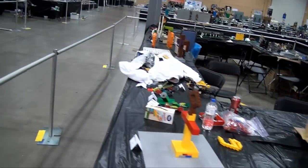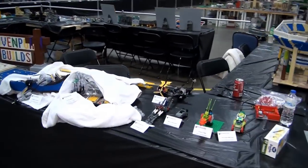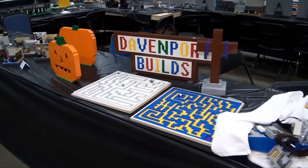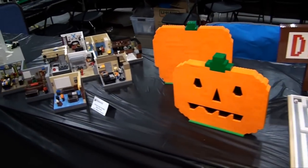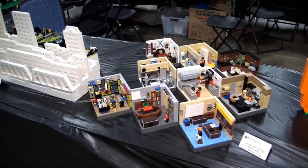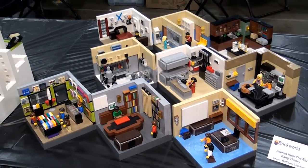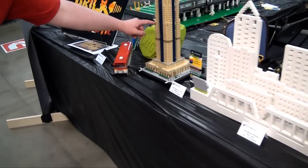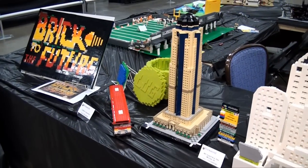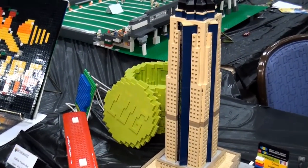I'm going to come down and show you this side of the table real quick before I move on. This is Davenport Builds, which I think might be a church group type of thing. They've got some pretty cool little builds along here. You've got some scenes from the Big Bang Theory, all sorts of interesting builds like that. Then this is a really nice model of 801 Grand Avenue in Des Moines, Iowa, by Chris Hettinger. Just a wonderful little microscale build there.